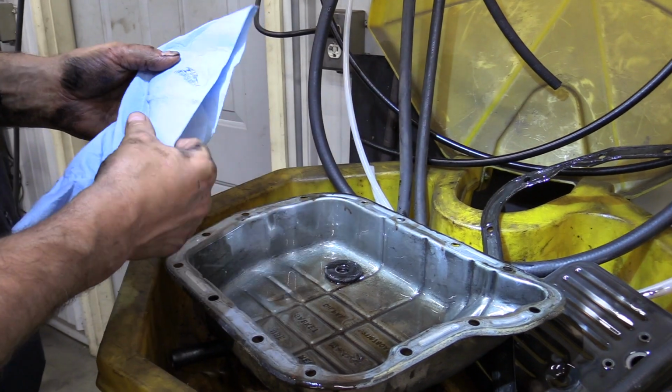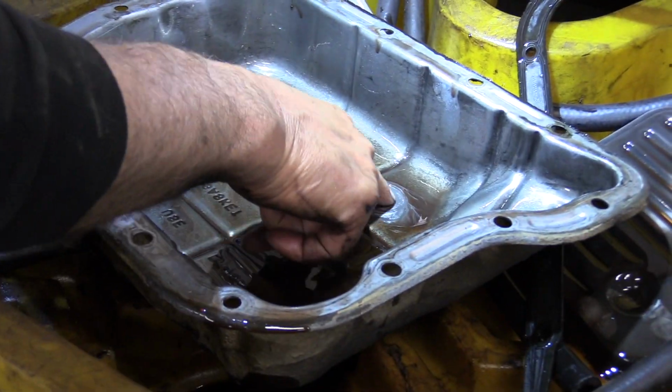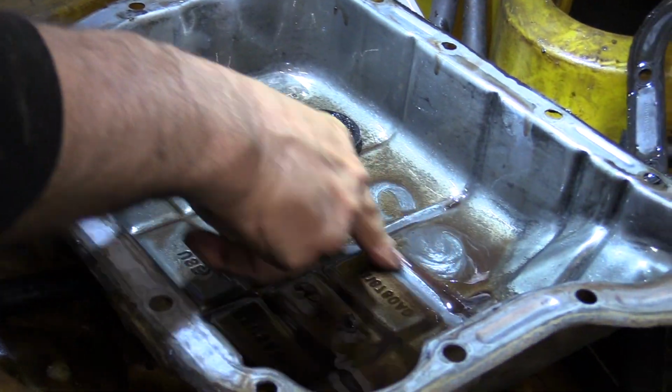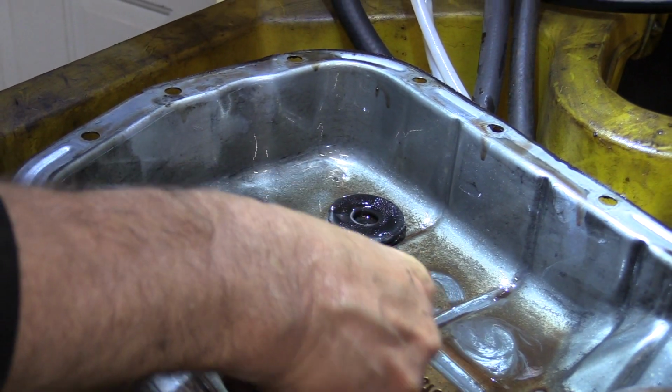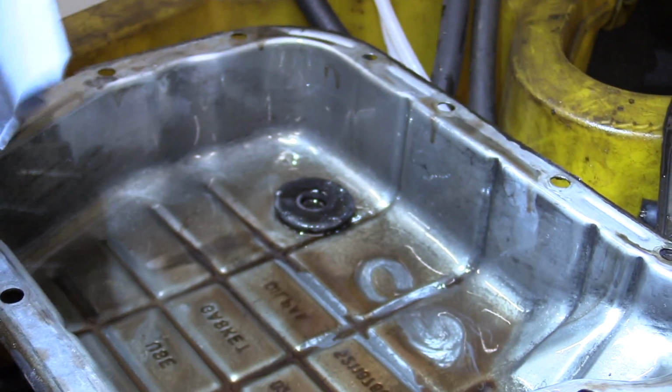Then we're going to take that magnet out and get it cleaned up, and you can see why I take off the pan. There's a lot of dirt load down in there. You can kind of see it on my finger. It's all down in those grooves. That's all wear. It's either wear metals or all clutch material that's worn off the clutches.